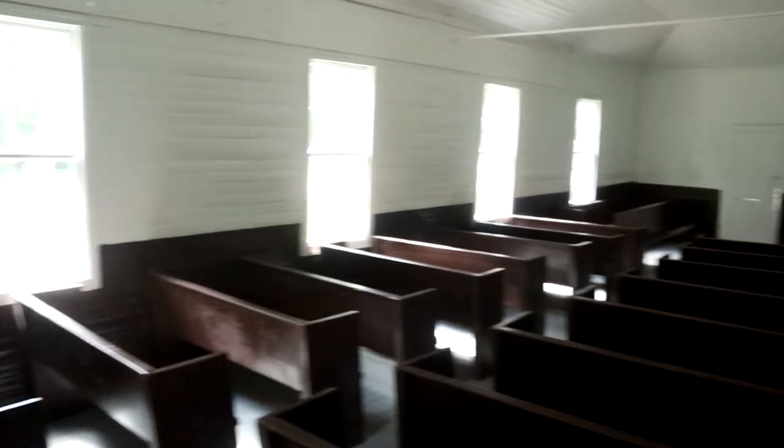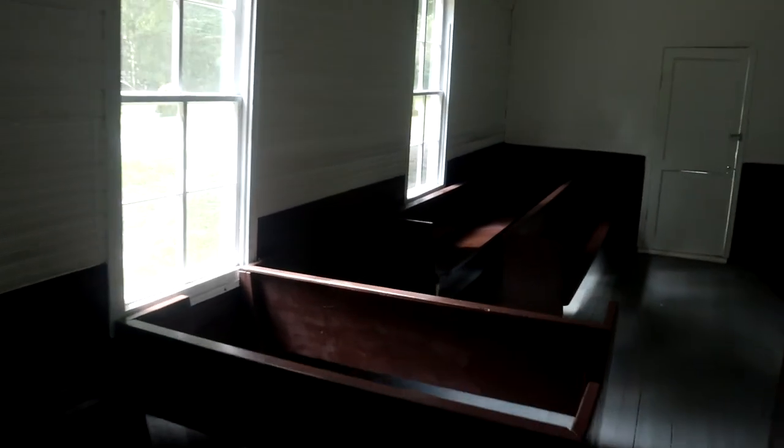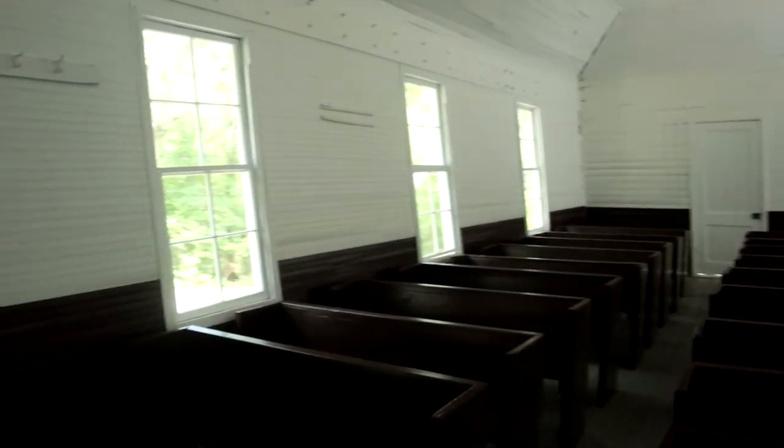It's obvious from the smell that you can tell that there has been some painting done recently. One thing that I do know was there was some unfortunate vandalism to this church a while back. People coming in here marking up the walls and things like that. But as you can see, there's a pulpit. The pastor would deliver his sermon. Of course, my wife back there taking some photos herself.